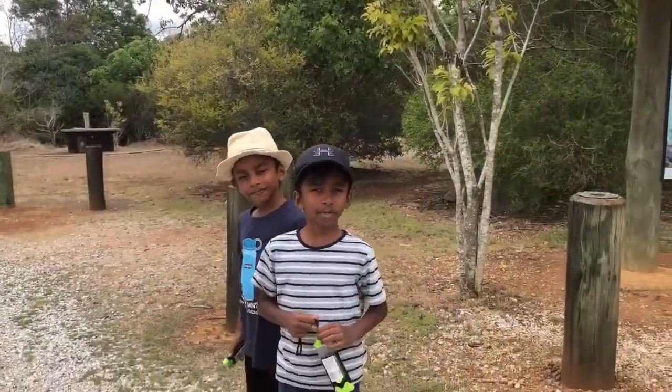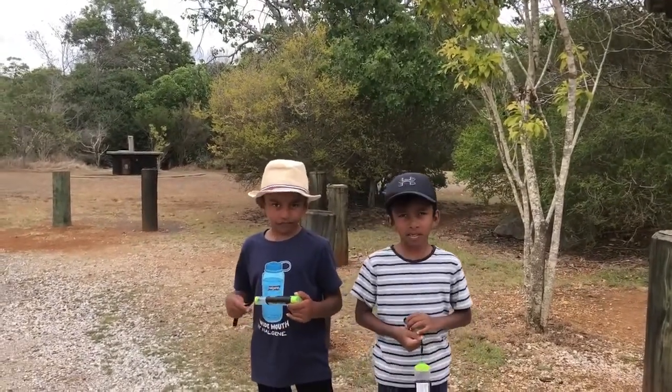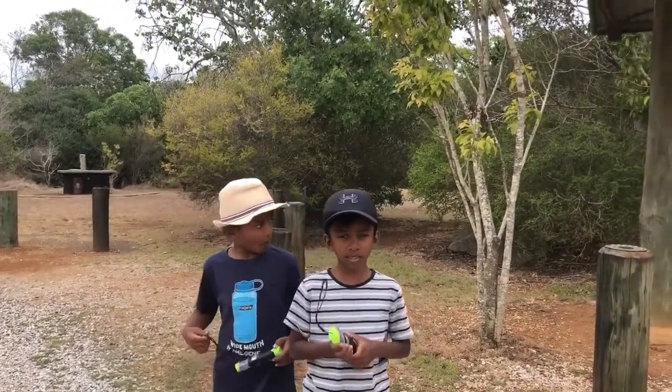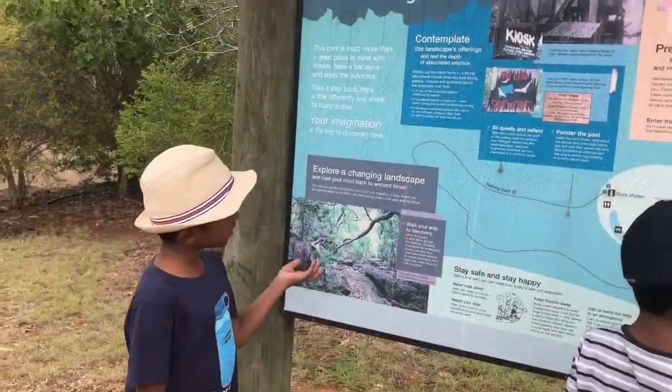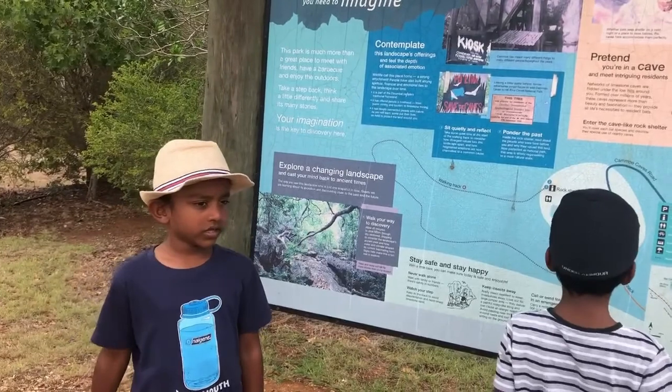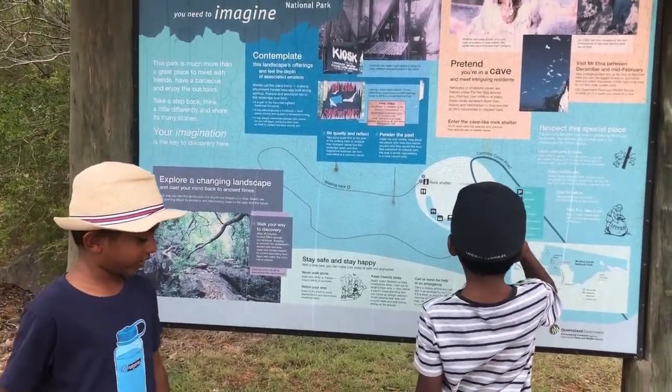So we're going to Mount Etna Cave. So we bought torch lights because we're going in a cave. Just read this, and then when going in the cave, and we have to find the cave.